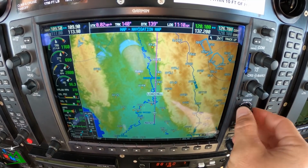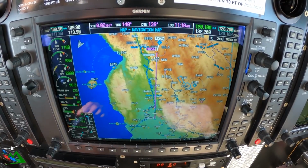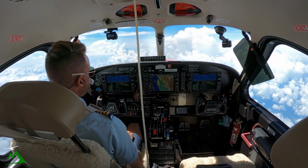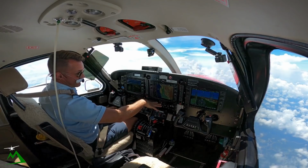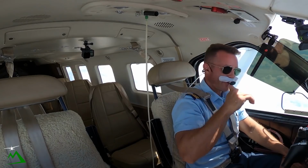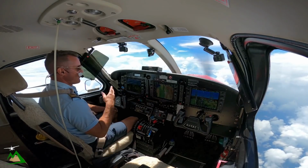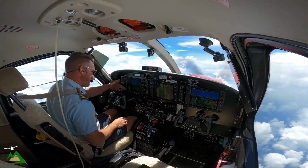Then if you zoom way out, way up here it has the top of descent mark. When I get there, Betty will say top of descent, and then I'll start my descent, and then it'll all work out. If I turn in 1,200 to 1,300 feet per minute on my autopilot, it'll bring me right down to that desired altitude.